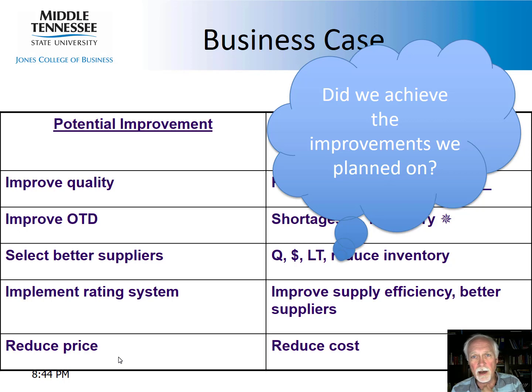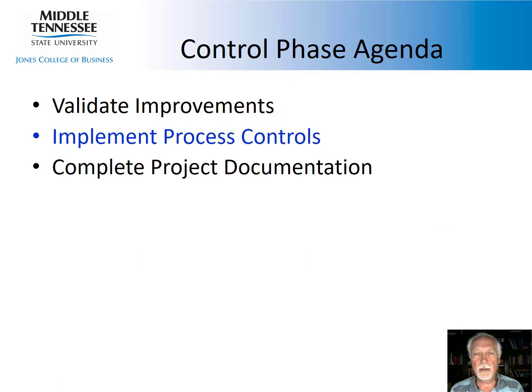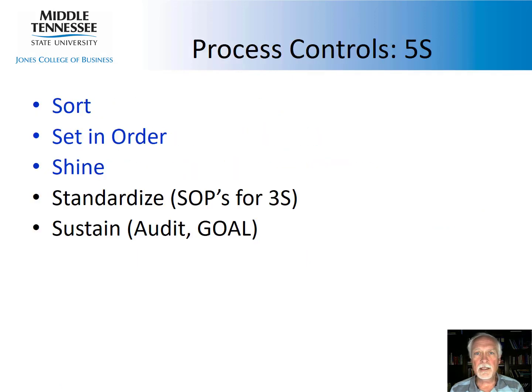Notice the one right at the very bottom, reduce price, and the potential impact is to reduce cost. Well, duh, if you reduce price, you reduce cost. Well, not necessarily. We may reduce price by using a vendor whose quality is poor, and we end up spending more money somewhere else and actually increase the cost. So can we validate that we've made the improvements that we intended to make? And then we implement process controls.